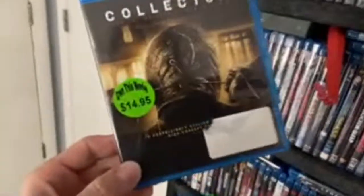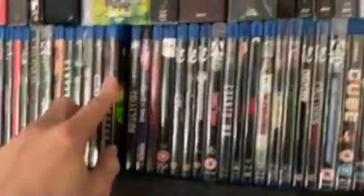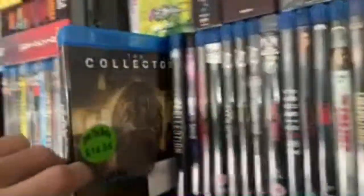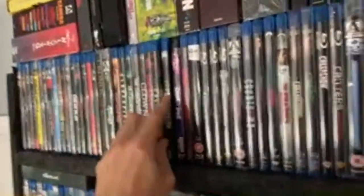Here we have The Collector. This is a pretty good movie, one that has waned on me. I liked it when it came out, but I watched it again and I was just like, yeah, this is just as garish and torture porny as I remember. It's a little less torture porny than the Saw movies. I like it better than most of the Saw movies, but it's not bad. Actually, The Collector is a good one. The Collection is the one I'm referring to. I wasn't too fond of that one, even though people say they like it more.